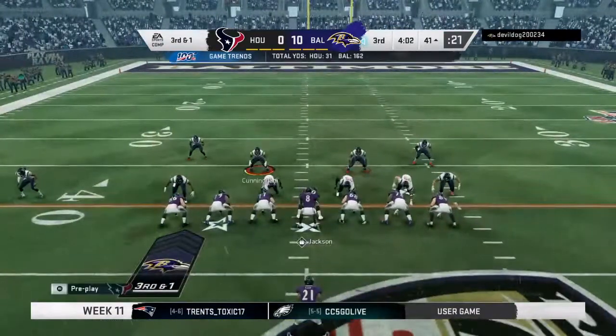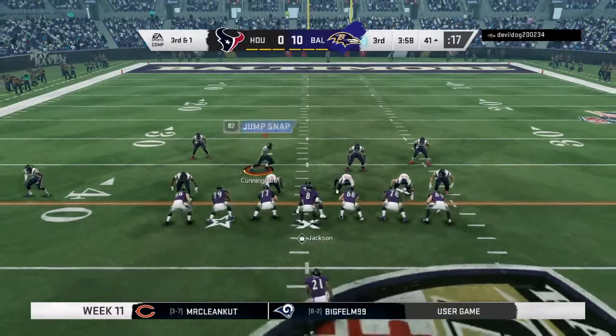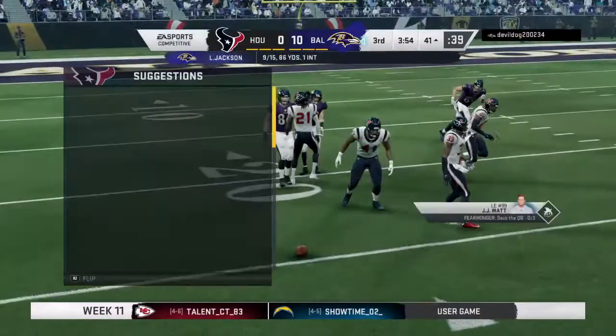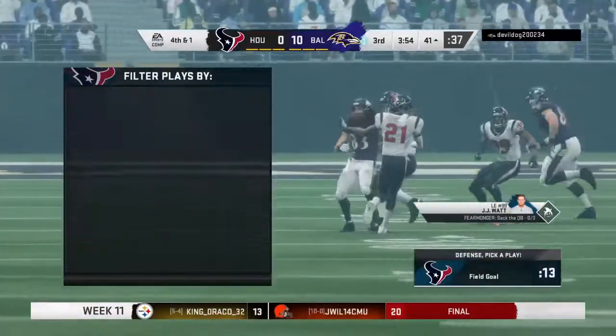This is 3rd and 1. Very likely 4-down territory, even if they don't get it, though. To throw is Jackson. Well, the two men come together, and it's incomplete. Excellent work defensively. Brings up 4th down.